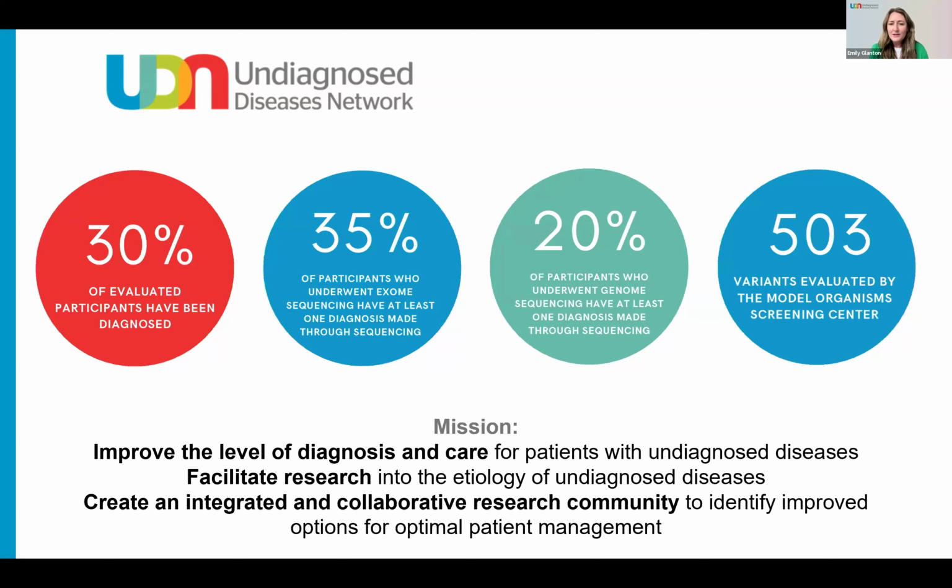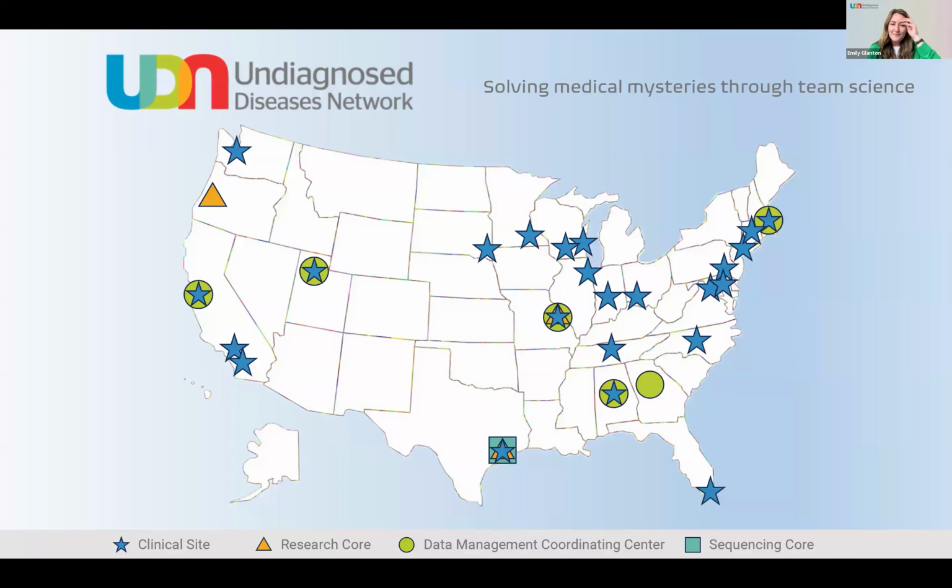Screening Center. The UDN's mission is to improve the way that we can diagnose and care for patients with undiagnosed diseases, facilitate research into the causes, as well as creating an integrative and collaborative research community to do this type of work. And for those of you who may have not caught up with us in a little while, the UDN has grown in some ways. So you can check out more information about our clinical sites, our research cores, sequencing core, and data management coordinating center on the website as well. But this is just to show you where everything is at right now.